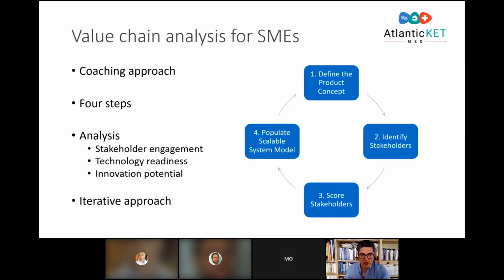So this value chain analysis is based on four steps. First is defining the product concept, identifying stakeholders, and then we had a system of scoring the stakeholders to determine which actors were the most important for the SMEs in their market, in their technology. And the goal of this step was to create a scalable system model that the SMEs could then use when trying to develop new products or enter new markets, for example.